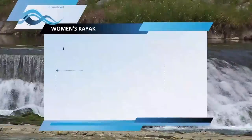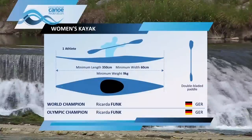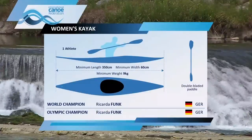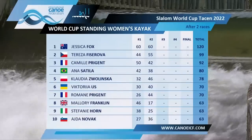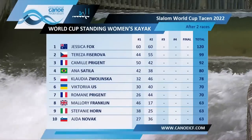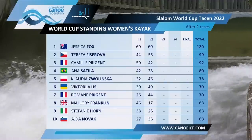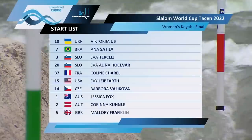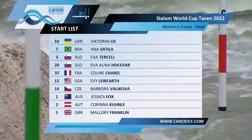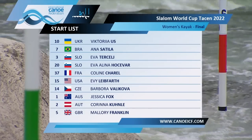Well, great to get a bit of insight from one of our pros as we now focus in on this women's kayak final. I'm Andy Maddock, and I'll be here alongside you, and with me is Noemi Fox of the Australian team and silver medalist from the Oceania Championships in 2022 in kayak and canoe. Welcome back. Thank you. I'm super excited to be here for what is looking like a very intense final in the women's kayak. As we just saw, Ricarda Funk, Olympic champion and world champion, is missing at this race due to COVID, but we still have a really great lineup of some big names.